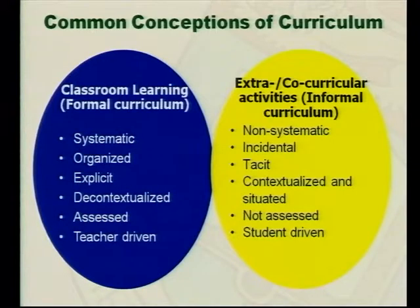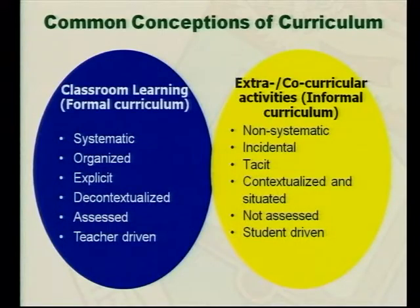The common conception of the curriculum is what is called the formal curriculum. It's systematic, organized, explicit, decontextualized, assessed, and teacher-driven. The rest of it is co-curricular, and it's also very optional. It's something that students don't have to do if they don't have the time. They only do it if they're interested. It's non-systematic, incidental, tacit, contextualized, not assessed and student-driven.